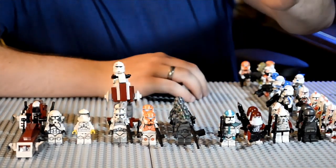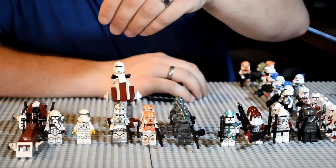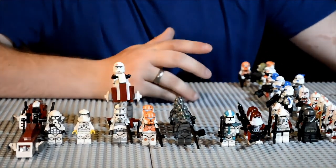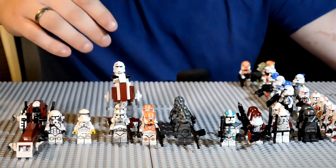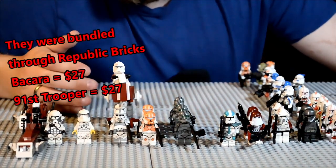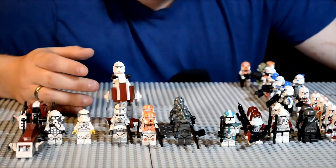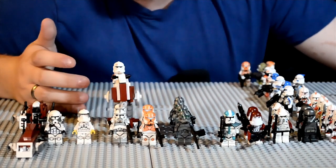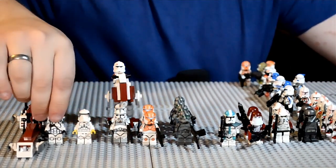Now, going from left to right, the Bakara trooper and the other Galactic Marine trooper, I got in a bundle for about $90. They also do come with the speeder bike and the AT-RT. So realistically, those figures, when you buy them from Clone Army Customs, cost about $29 to $35, $40 on average. And this is including shipping. Granted, they are more expensive, but they are completely custom figures.